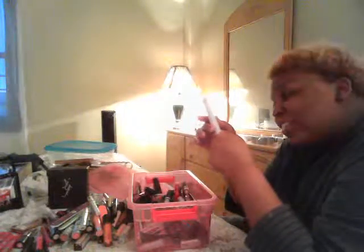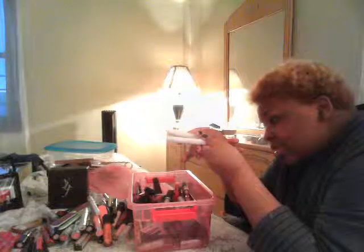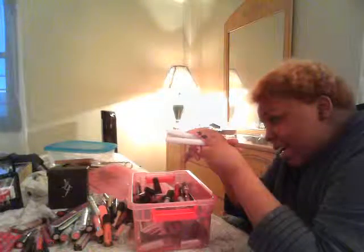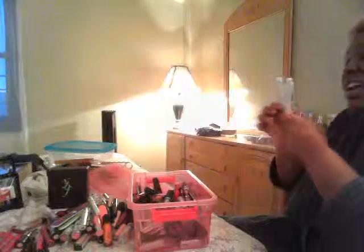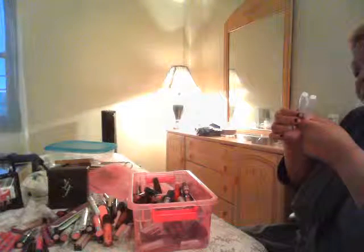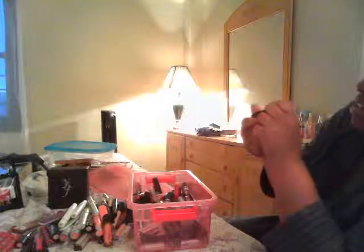So this is my e.l.f. Nourishing Cuticle Pen. And this is the avocado nourishing cuticle pen with avocado and almond oil, vitamin E, A, C, and provitamin B5. And this is how that looks. Then I have my Make Up For Ever mascara.